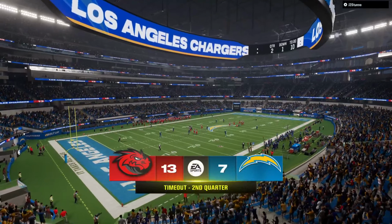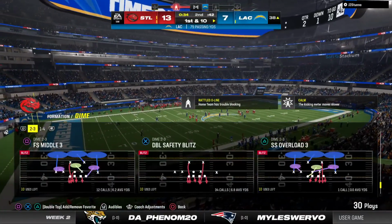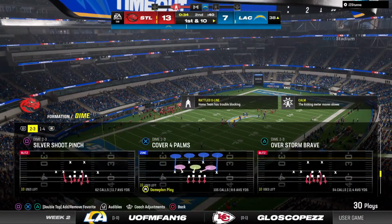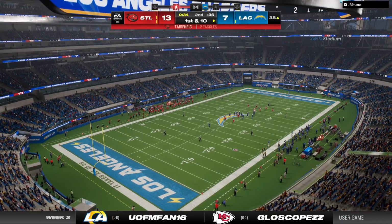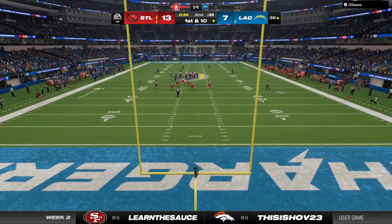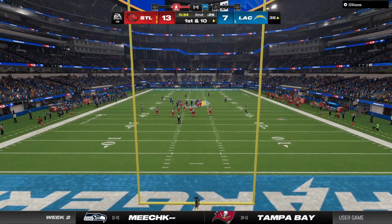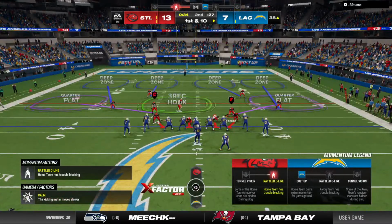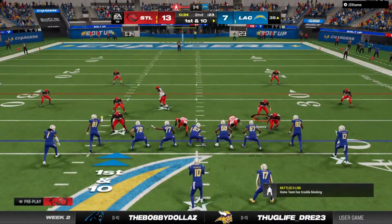It's complete. Now the Chargers will use the second of their timeouts as the clock will stop with 34 seconds to go before halftime. So how about that for a chain mover? They're all the way down inside the 40 now for 1st and 10.